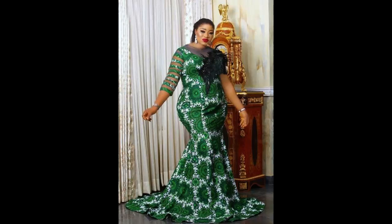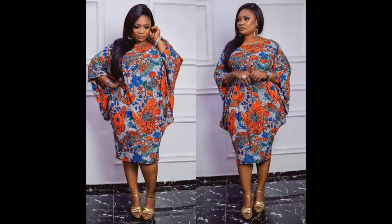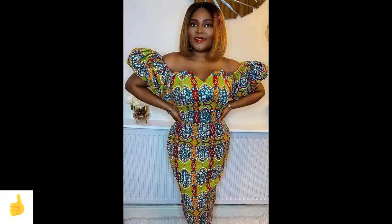They are super gorgeous, uniquely superb, terrifically awesome. Those are the few words that can best describe them. The star is rolling by on your screen right about now.